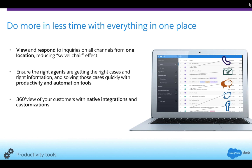Again, this is different from some of the other solutions you'll see out there. Unlike other solutions where you may have to go to another screen to see what your chat cases may be or another channel, every single channel that Desk.com takes in is visible from one location. This is going to ensure that the right agents are getting the right information and the right cases so that they can quickly solve those cases, right? This builds into the efficiency equation.